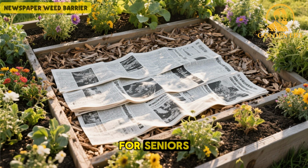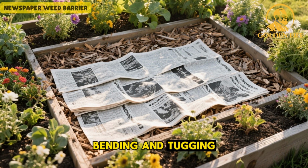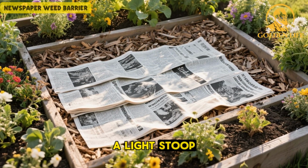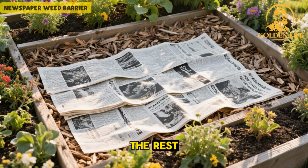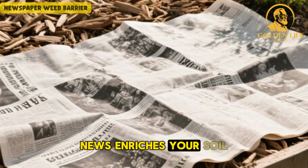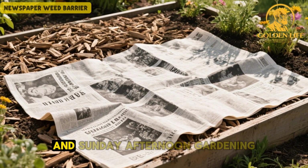Why it's perfect for seniors. Traditional weeding demands relentless bending and tugging, activities that can aggravate joints and sap energy. Laying newspaper requires just a light stoop and a gentle smoothing motion at waist height, then letting mulch do the rest. There's no need for chemical killers, plastic barriers, or hours on your knees. Using yesterday's news enriches your soil as it breaks down, closing the loop between Sunday morning headlines and Sunday afternoon gardening.